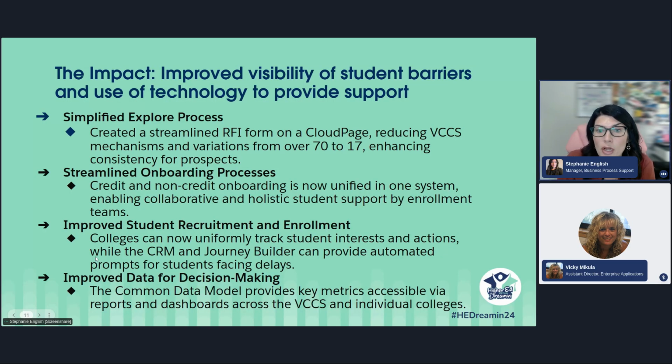The impact and overall goal that we were trying to focus on as we move throughout this project is being able to know where a student is in the process, removing those barriers, figuring out what was halting a student in the process, what we could make better for them, and really driving to solution those while searching for consistency amongst our colleges.